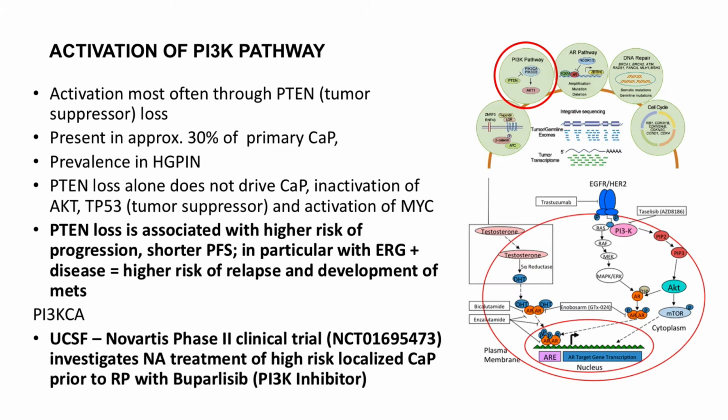One very important component that is missing there is PTEN, which sort of blocks that little pink molecule. And as you can see, if it's activated, it activates a pathway that activates AKT, mTOR, and then possibly the initiation of androgen into the cellular nucleus, which then translates into transcriptional data from the AR pathway. So there's a very close conjunctive function between PI3K and the AR pathway.